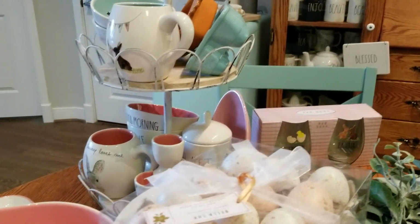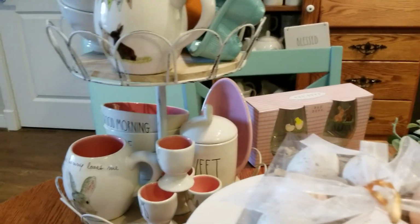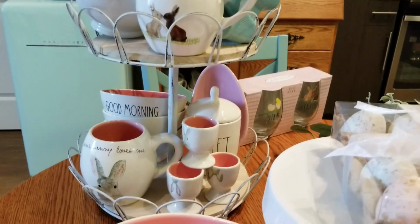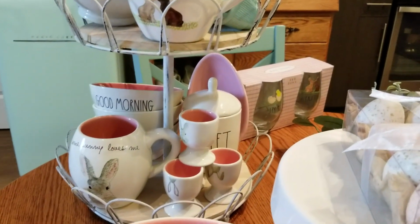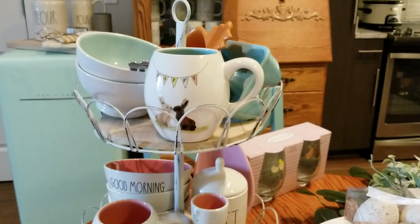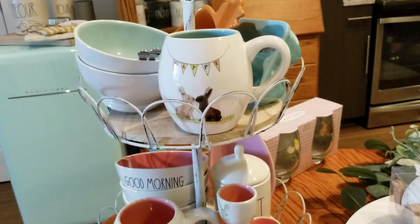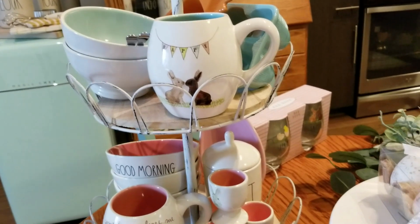I feel like maybe there's too much, let me move this chair out of the way. I feel like maybe there's just too much empty space, like I need something taller on the bottom. But what I thought was, if this was on my countertop, then the kids could possibly use the bowls.